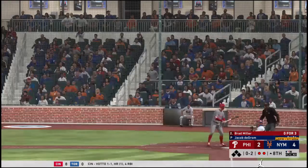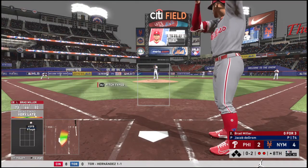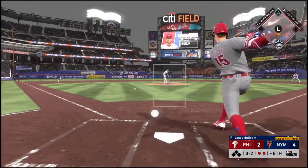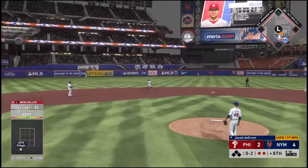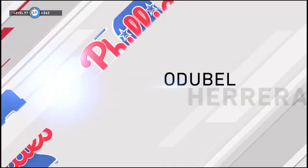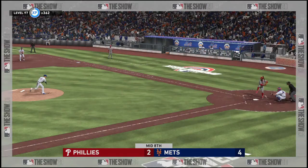0-2 the count to Miller. The discipline has just been completely absent from this offense. Seems like they're always finding themselves behind the count, and a big reason why is they're swinging at all kinds of stuff that's not even in the strike zone. Throw in the dirt, but a good scoop at first saves an error as the side is retired. But the Phils draw a bit closer thanks to this solo home run. Bottom of the 8th coming.